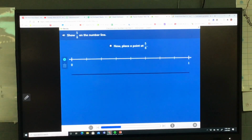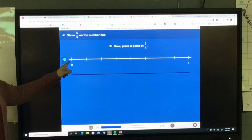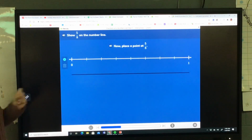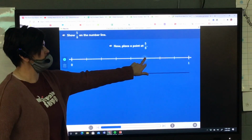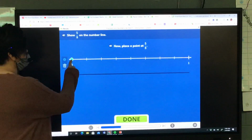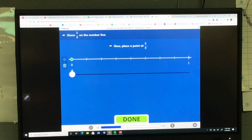Now, place a point at 5/8. Where is 5/8 on here? Do I count this one? No. Count with me. 1, 2, 3, 4, 5. So it needs to go right there, right? I'm going to have to go back to the computer. All right. Tell me where to stop. Stop. That's right. Good job. Let's label the point 5/8.